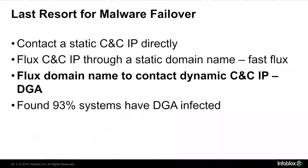From the very earliest time, the bad guy just used a static IP address for CNC communication. But that technique is no longer working, so that's why they moved to fast flux. They use a static domain and the flux IP address. But that technique also is no longer working because we have fast flux detection. So they moved to this last resort. They use flux domain names to contact CNC.